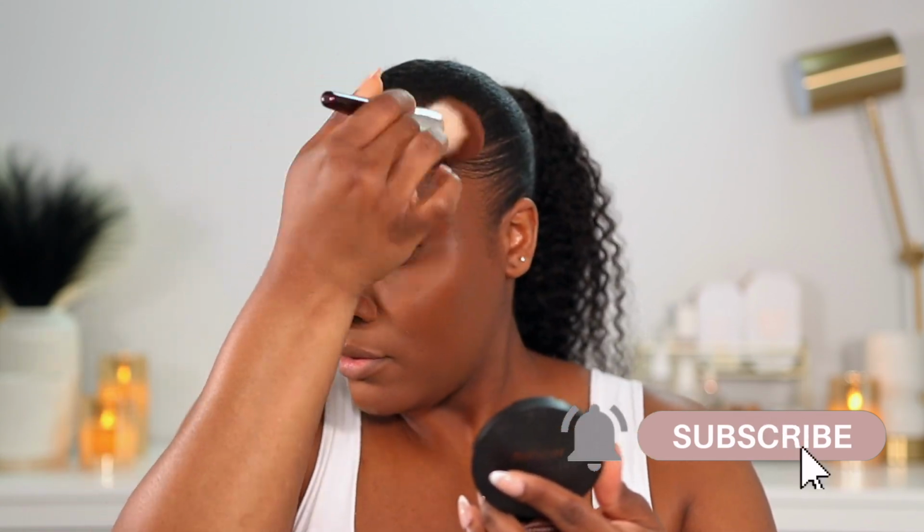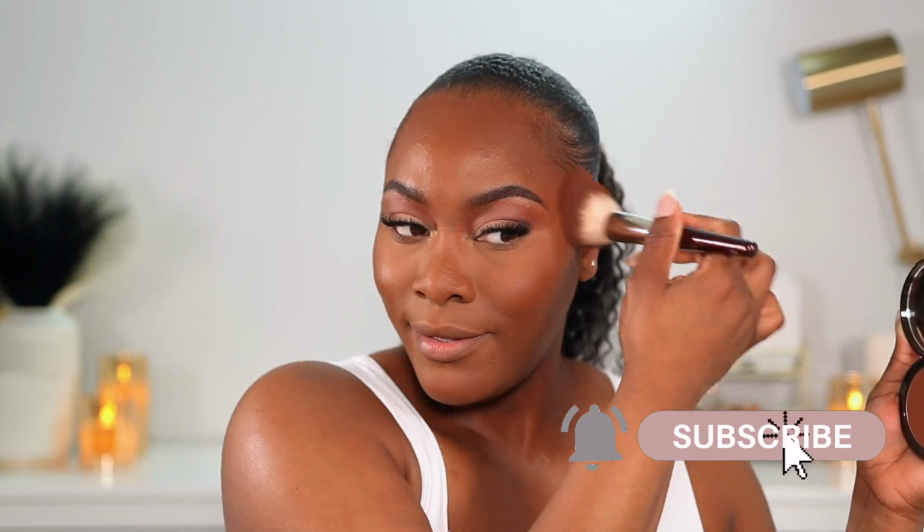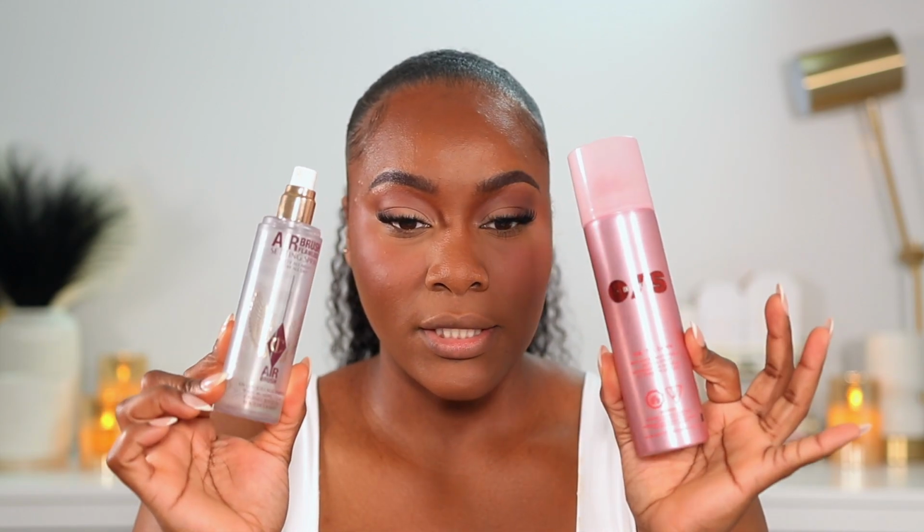I'm going in with some powder bronzer. I'm using this one from Sephora Collection in the shade 06 Ibiza. I went in with too much blush. I don't know if you guys can see, but I applied some of the Charlotte Tilbury powder to try and mute it out. Anyways, I'm going to set my face with the Charlotte Tilbury Airbrush Flawless setting spray, and then top it off with the One Size Until Dawn setting spray. I'm going in with Charlotte Tilbury first.